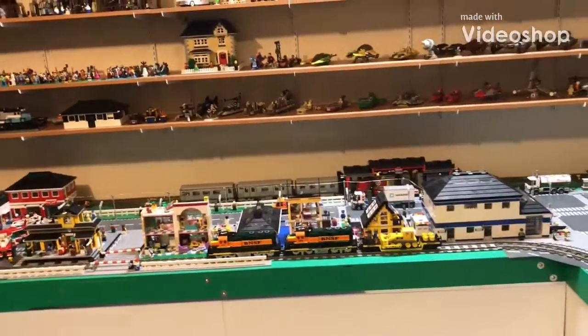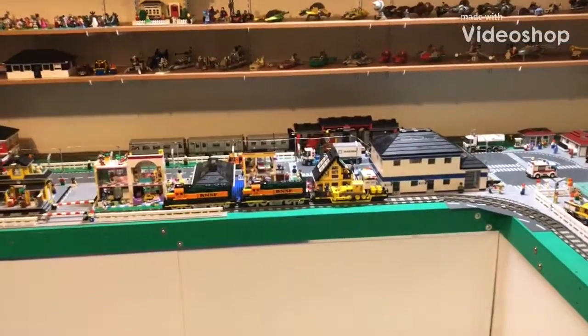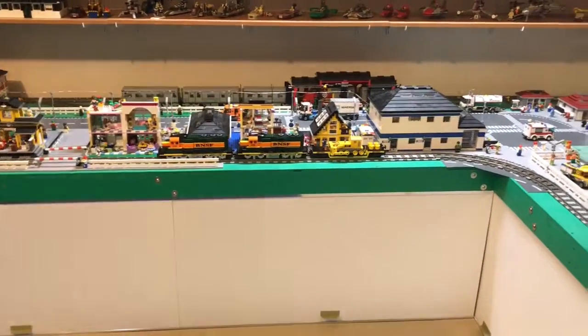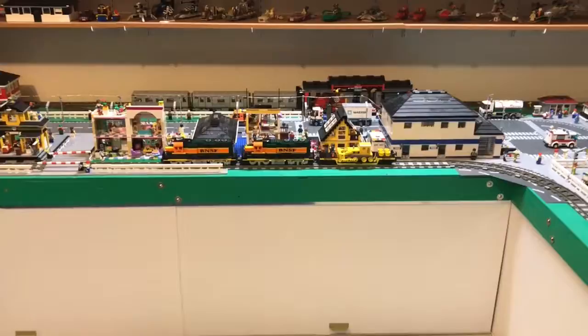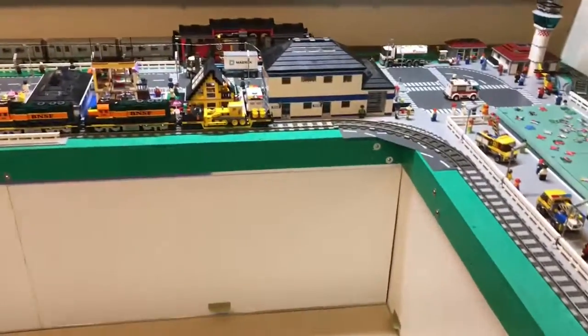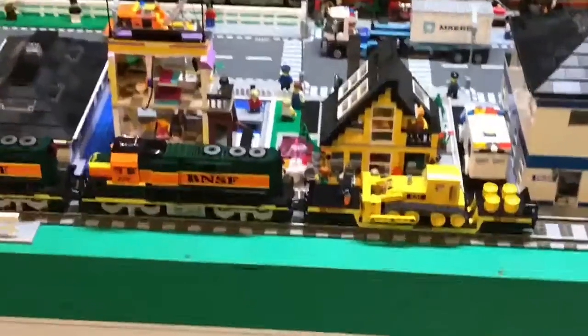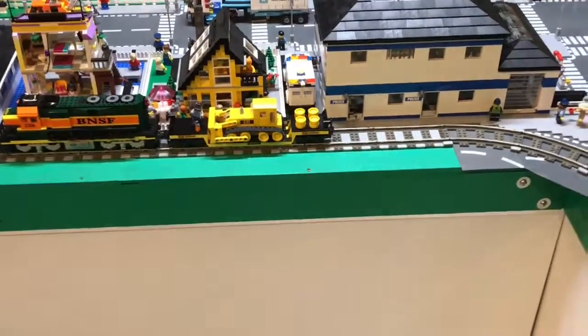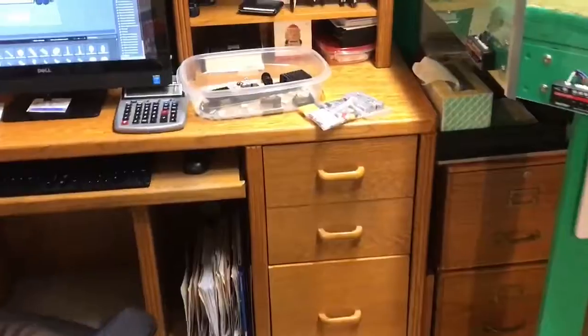All right, this is a video about a MOC, my own creation, Legos. And I guess the story starts with I was getting bored a couple of weeks ago for some reason. I don't know why, I had other stuff to do. But anyways, I decided to look at some of my Lego parts and see if I could do a MOC train car for the train.